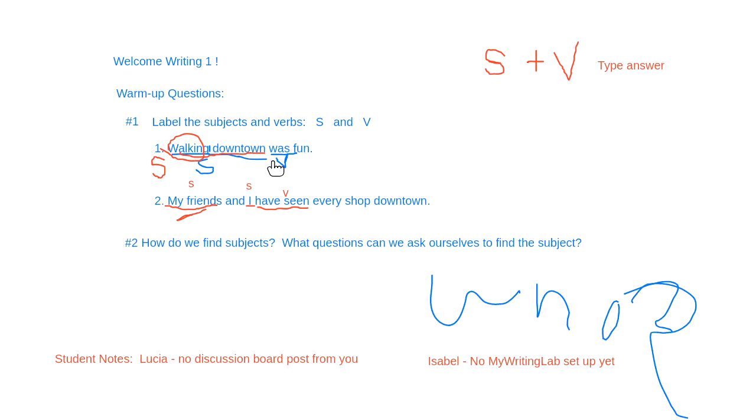Thank you. Okay, let's go to number 2 then. Let's look closely at this one. So we've got my friends, I. Those are the subjects, and that is correct. Okay, and we have the complete verb here, have seen. This is important to underline both parts because both parts are the complete conjugated verb. Okay, so we need both of these.